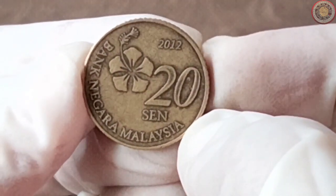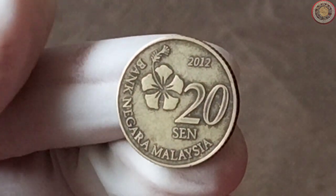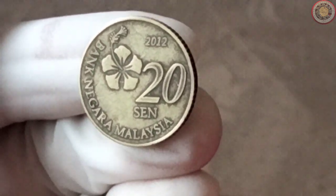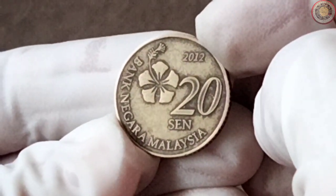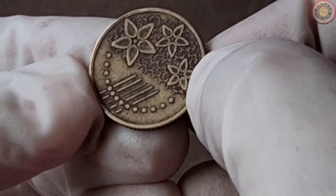The Malaysian 20 SEN coin, made from cupronickel, depicts a sirih leaf and a kapur, a betel container. Betel leaves are chewed with lime as a traditional snack in Malaysia. In 2012, Bank Negara Malaysia released this coin as part of their efforts to commemorate Malaysia's rich cultural heritage and economic progress.